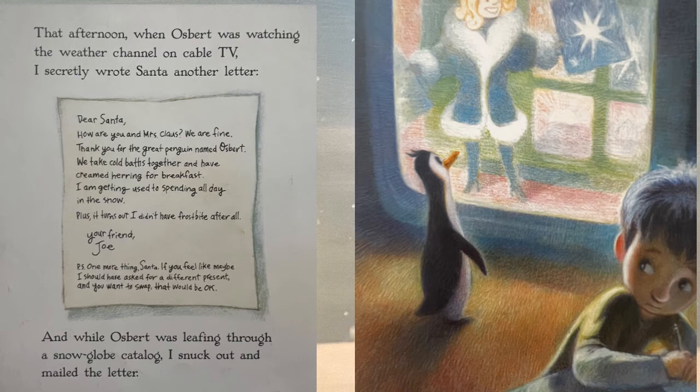Dear Santa, how are you and Mrs. Claus? We are fine. Thank you for the great penguin named Osbert. We take cold baths together and have creamed herring for breakfast. I am getting used to spending all day in the snow. Plus, it turns out I didn't have frostbite after all. Your friend, Joe. P.S. One more thing, Santa. If you feel like maybe I should have asked for a different present and you want to swap, that would be okay.